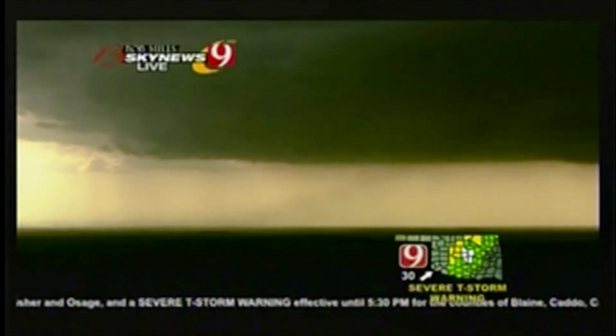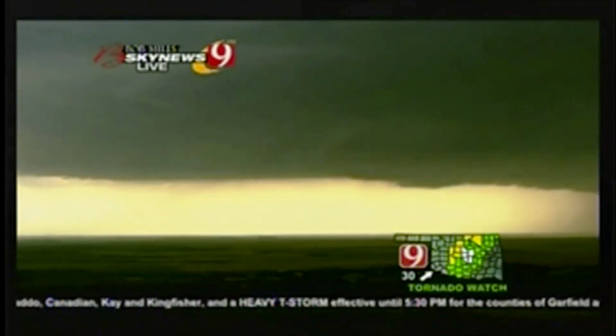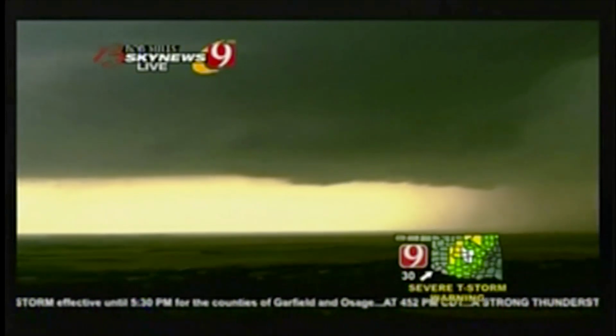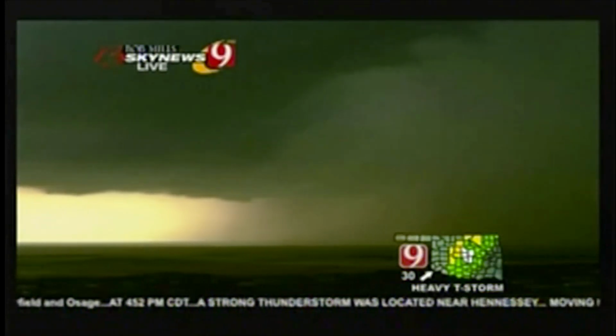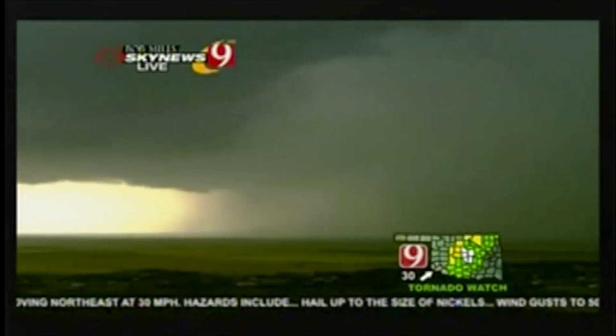Right now I'm sitting on the south edge of the town of Hinton, shooting back to the northwest as DJ pans to the right a little bit here, and you're going to see that big, huge rain shaft. Keep going to the right, DJ. And you see the big, huge rain shaft right there. That is just northwest of town, probably about 1 or 2 miles. And then as we come back to the left, you're going to see all that dirt being lifted and drawn into the back of that storm.